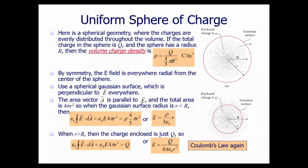Okay, now let us give it to Mr. Kakito again. Because the area vector, it's normal to the surface, and the electric field are perpendicular to the surface of the enclosed charges. Okay, so that's exactly the way it is.